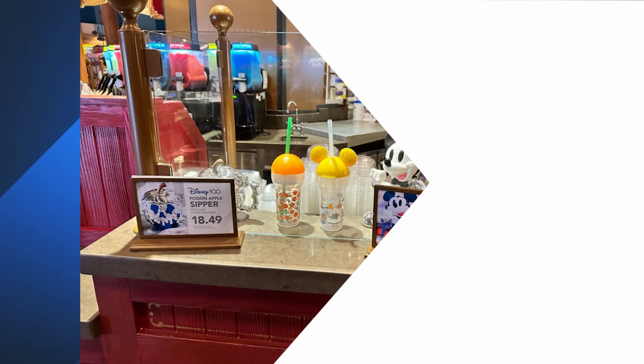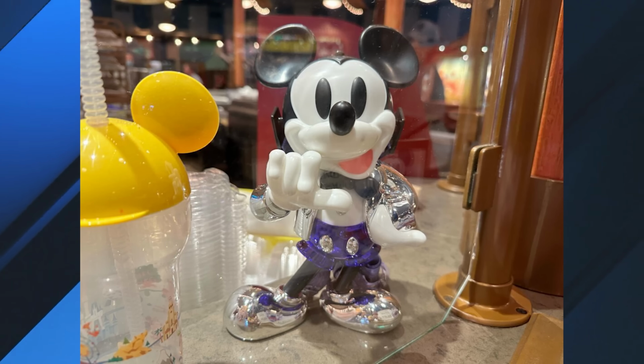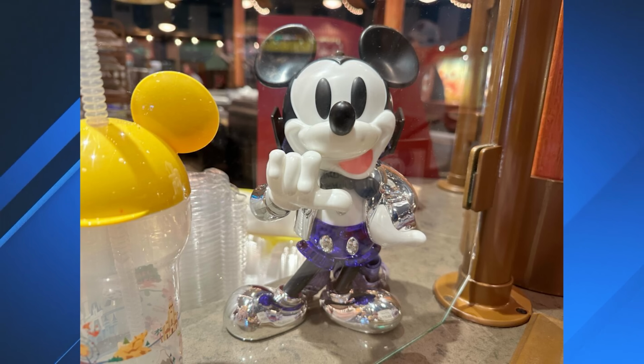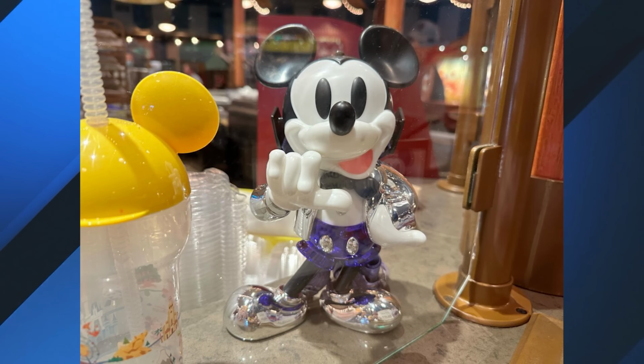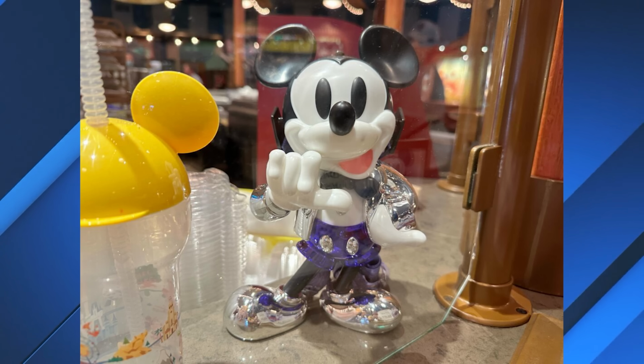We spotted two new platinum and purple sippers to celebrate the Disney 100 Years of Wonder Centennial Celebration. We found them at Big Top Souvenirs in the Magic Kingdom. The Disney 100 Mickey Mouse sipper is $33.99. Features the famous mouse sporting a pair of platinum shoes and jacket alongside shiny purple shorts. I think I own those same shorts, in fact. The shorts have platinum buttons to match. And when purchasing the sipper, a frozen beverage of your choice is included.